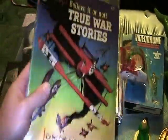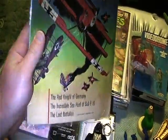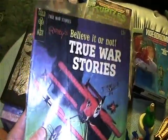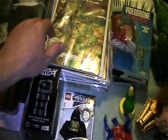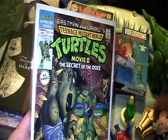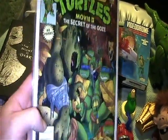Okay, a lot of these are from the 60s and early 70s. So believe it or not, true war stories. Thought that was awesome. I love the old war comics. They're pretty interesting. There's this Teenage Mutant Ninja Turtles movie number 2, The Secret of the Ooze. Pretty much a one-shot.